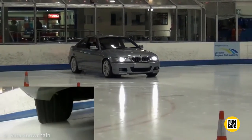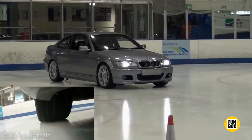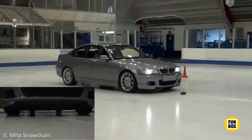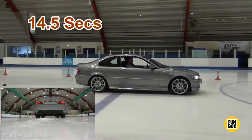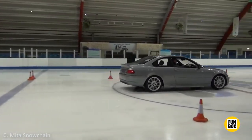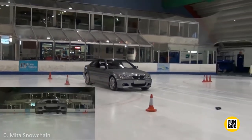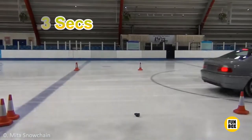In the tire close-up camera, we can see that the all-season tire has severe trouble gripping the ice and spins freely. The vehicle's traction control struggles to limit the excessive spin. This causes the vehicle to accelerate very slowly, taking an average of 14.5 seconds to cross the line. The Mita chains claw into the ice for extra traction, allowing the vehicle to cross the line in a comparable 7.3 seconds, around half the time of the regular tires.